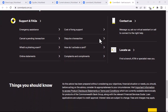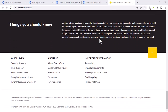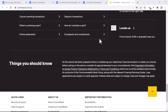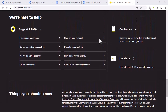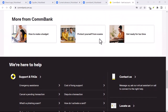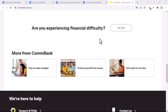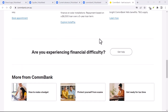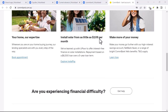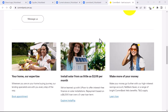Today, we're cutting through the complexity and focusing specifically on Commonwealth Bank. So, if you've ever asked yourself, how can I apply for a credit card with Commonwealth Bank, you're in the right place. Let's be honest, credit cards can be confusing. There are so many different types, each with its own set of features, fees, and eligibility criteria. It's easy to get lost in the jargon. But don't worry, we're going to break it all down into simple, easy to understand steps, so you can confidently apply for the right card for your needs.